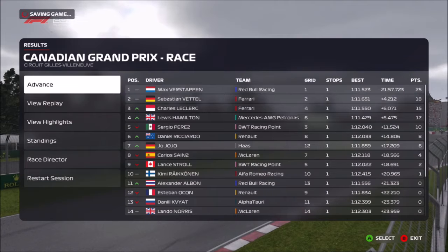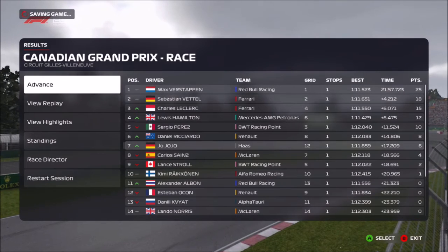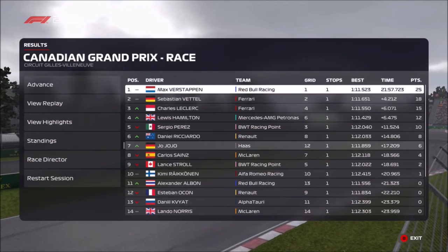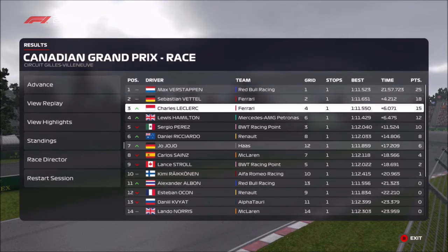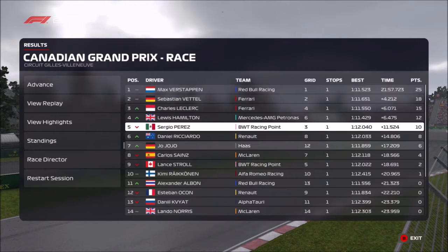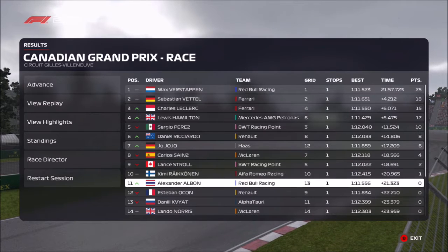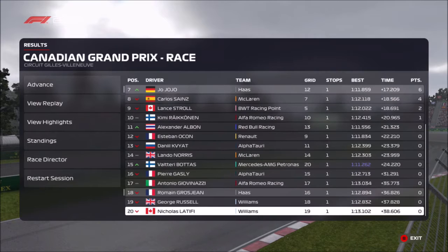Yes, we've scored our first points of our Formula 1 career and season in P7 for the Haas F1 team at this Canadian Grand Prix. Max Verstappen wins, and it's a double podium for Ferrari, and Lewis Hamilton in P4, Perez P5, Ricciardo in P6, Kimi Raikkonen, our rival, scores points in P10, Albon misses out on the points, he's in P11, Lando Norris in P14 for McLaren, and Valtteri Bottas only in P15 for Mercedes, our teammate Romain Grosjean in P18.